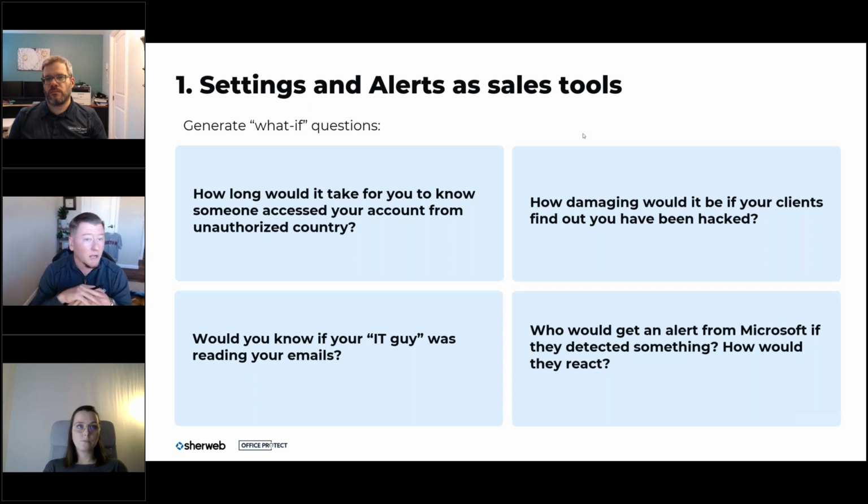They're not going to fall victim. They're not going to get hit with ransomware or click on that link, right? And that alone is one of the biggest humps to get over for the MSP space in security. But if you can get your clients to understand what could happen if you don't have Office Protect in place, that is really going to be a helpful tactic.